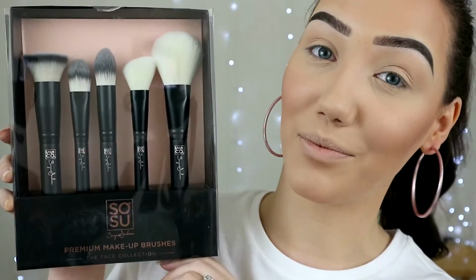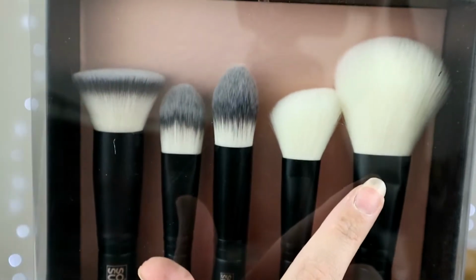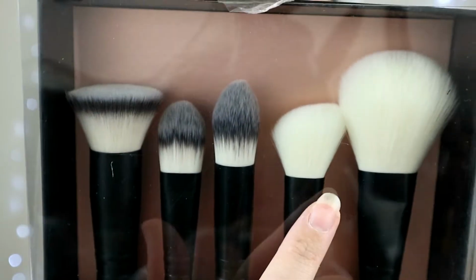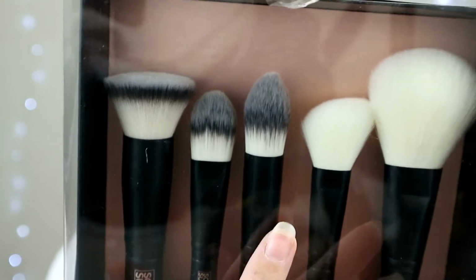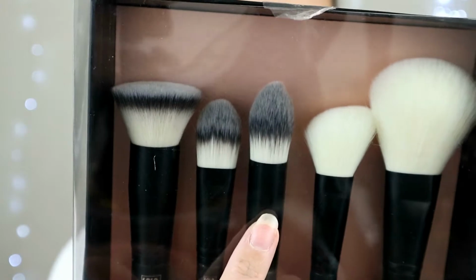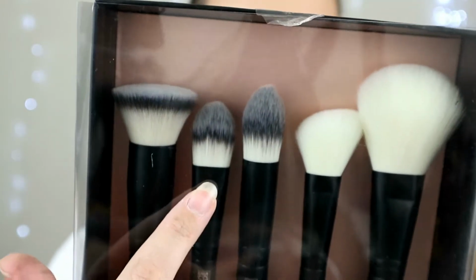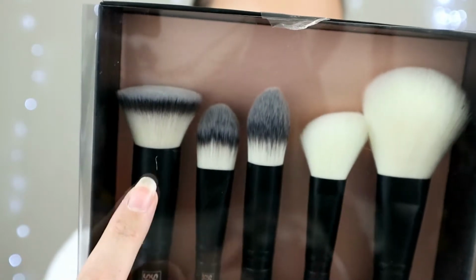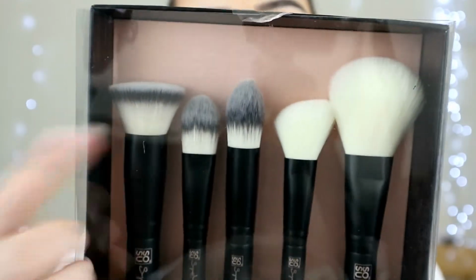And then the last brush set has 5 brushes in it, and this is the Face Collection brush set. This brush set is right up my alley so much. So you've got a large powder brush here, you've got an angled blush brush, contour, bronzer. You can do anything with this brush. This is for cream contour and under eye application, this brush here. Again, I definitely use that for cream contouring. This is a really classic flat foundation brush, and then this is a buffing brush or kabuki brush for liquid and powder foundation. So that's a really classic one.